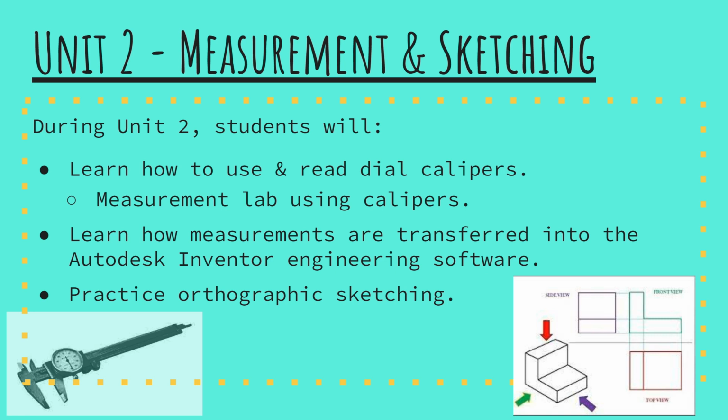And then we are going to see how those measurements can transfer into Autodesk Inventor, which is our CAD software, and you can use that to recreate objects. We will also practice orthographic sketching. Orthographic sketching is the picture that you see in the bottom right-hand corner, and it shows us the different views of an object. So we're going to look at how an object might look different from the front than it might from the top, and we're going to use that when we are engineering products.